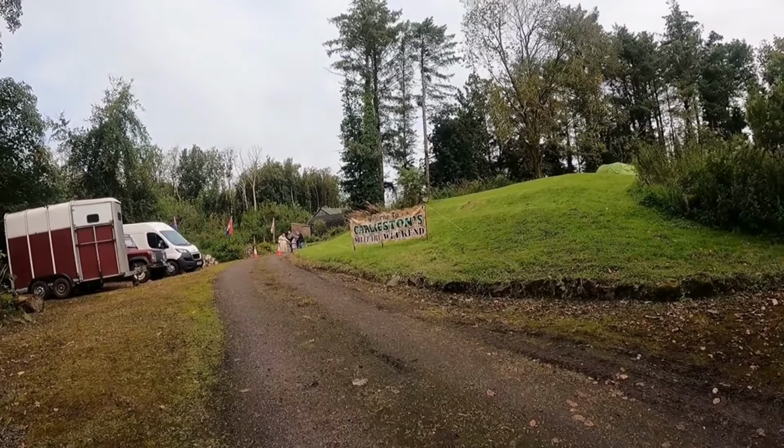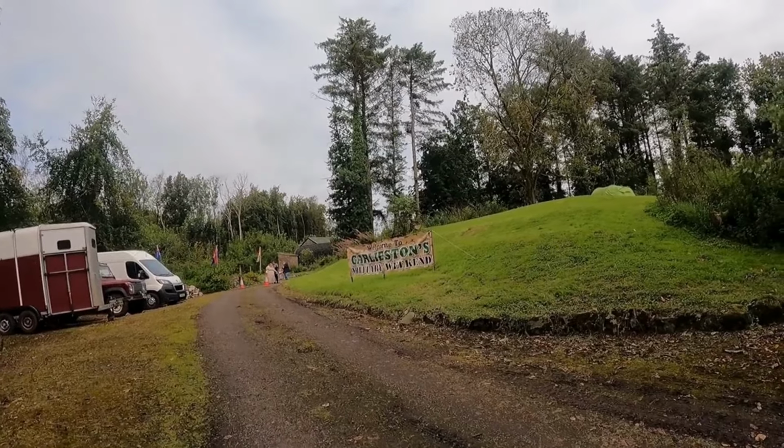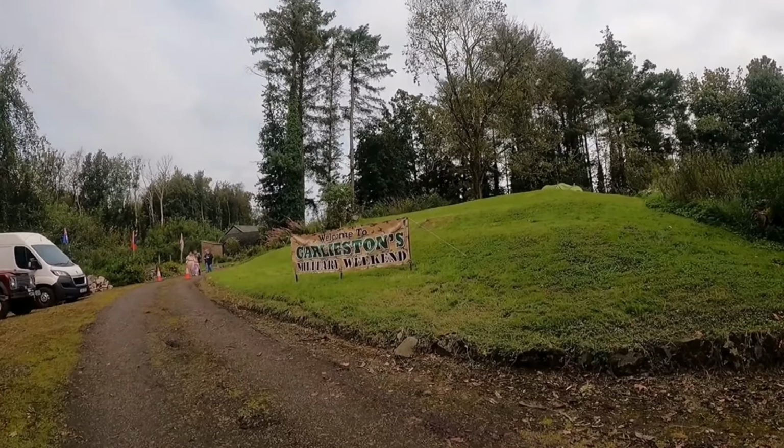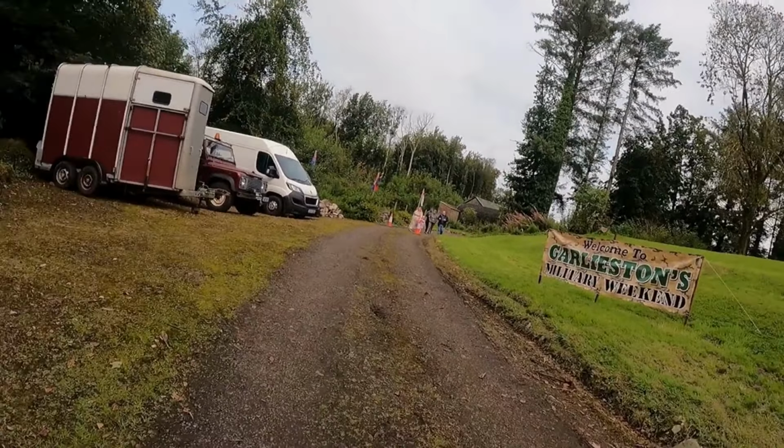Welcome to Garlieston Military Weekend 2024. This is an annual event, and this year it's been held in Sorbie Tower. Sorbie Tower, sometimes called Sorbie Palace for some queer reason. First time I've heard it, and I live here.